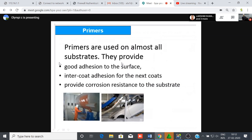So primers, as such, can be used on plastic or wood or metals, of course. They provide good adhesion to the surface, intercoat adhesion for the next coats, which is the solid coat or top coat, and provide corrosion resistance to the substrate.